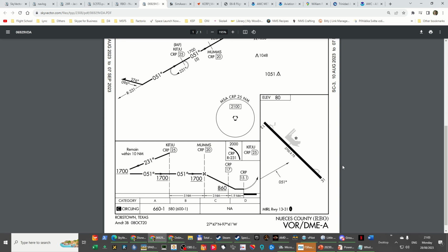Oh, no, the DME readout. DME readout, exactly. So the missed approach procedure starts when the solid line ends and the dotted line begins, and it's at 15.1 DME. So if you are at 15.1 DME and you don't have a runway environment in sight, you execute the missed approach procedure.